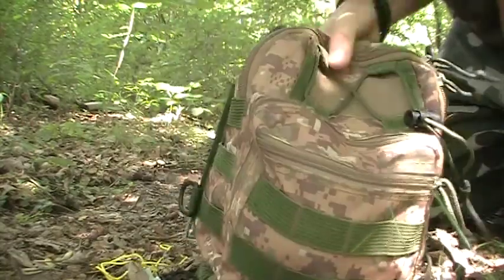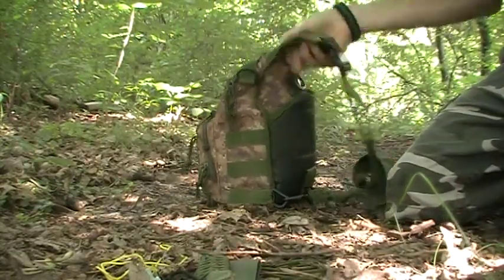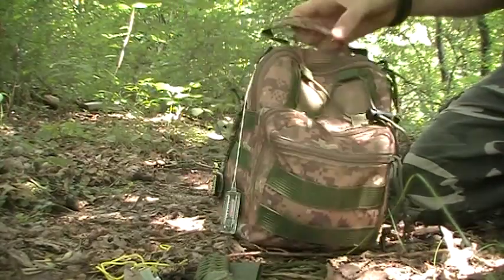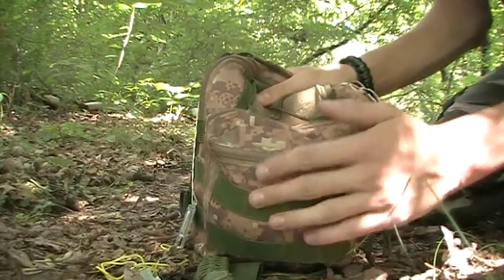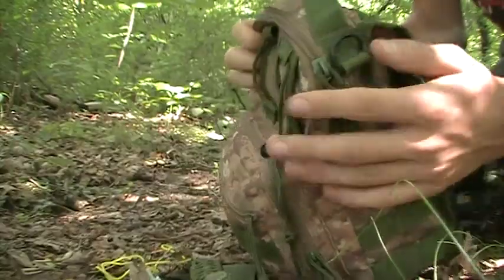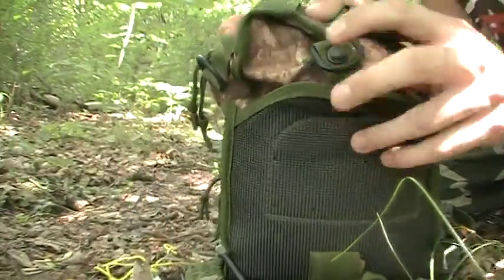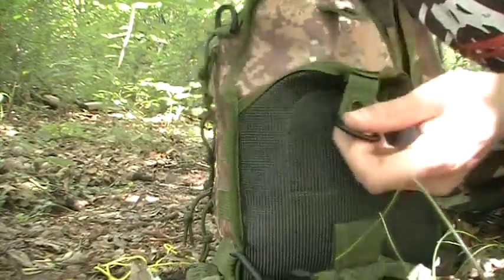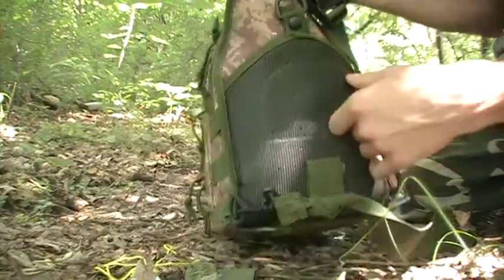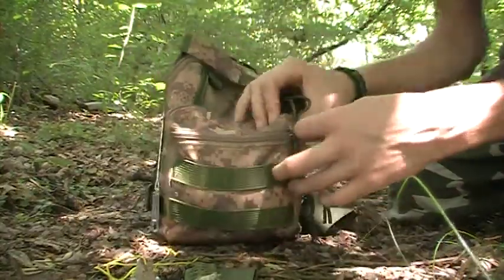So about the pack, it's an over-the-shoulder type bag. It's very lightweight, under 5 pounds easily. It's got 3 pouches, small pouch, a medium-sized pouch, and a large pouch. They all close by zipper. On the back it also has just a large flap that has this little clip to close it. This bag was about $20. I got it off Amazon.